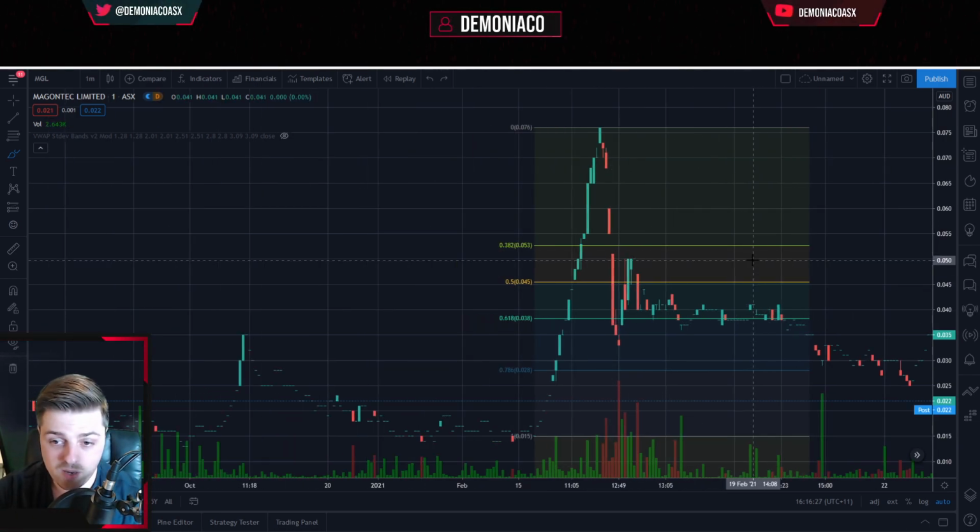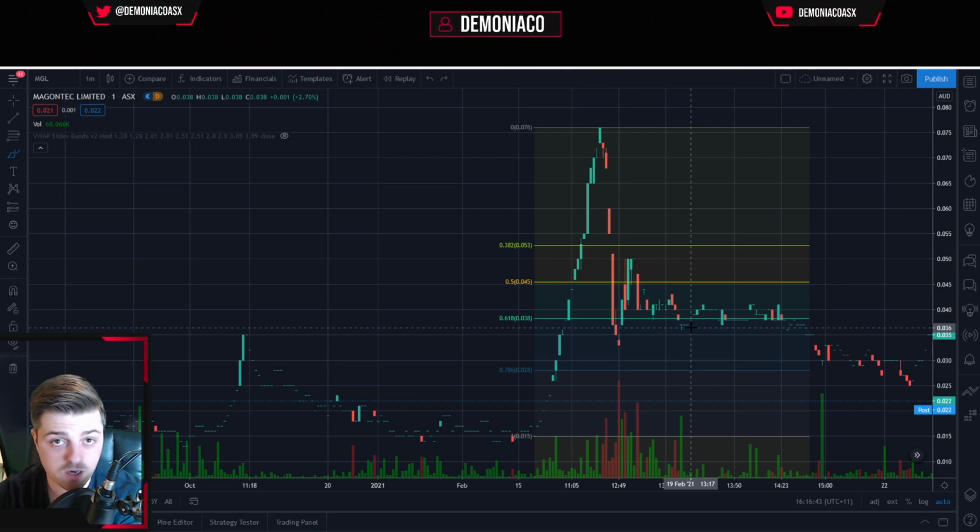This is by far the most difficult thing to execute. So I thought I'd put that strategy out there in case someone wants to look at it in the future, maybe wants to try and paper trade it perhaps, and just pay attention to it. But this is one of the best bounce play setups that I have for the microcap space.